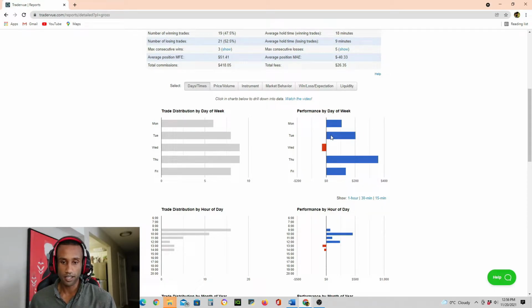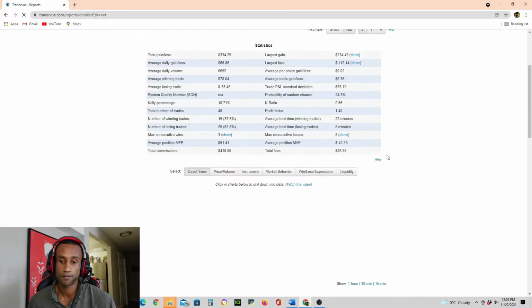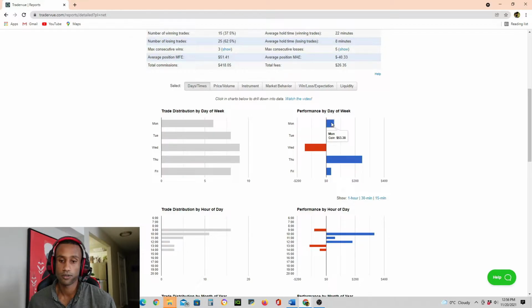I'm only showing you guys this just to paint the image of how much commission has taken away from the profit. Say Wednesday we had a small loss of $29, and on Thursday we had a $260 gain, and on Friday we ended with a $136 gain. So now let's look at the net. Monday was $100, now it's $53. So half of that got given up to commission.